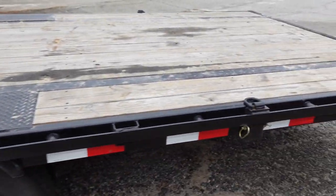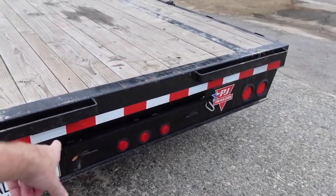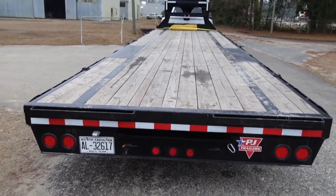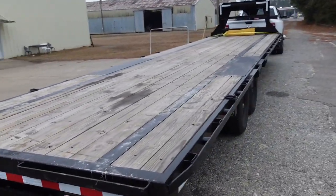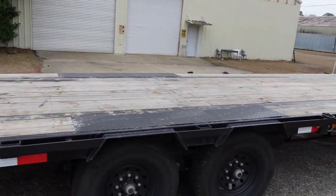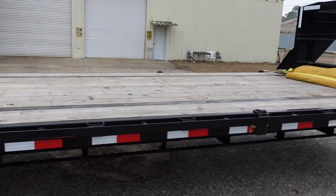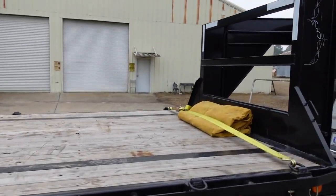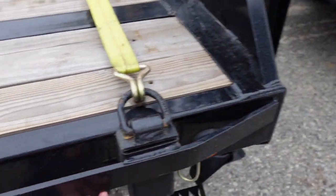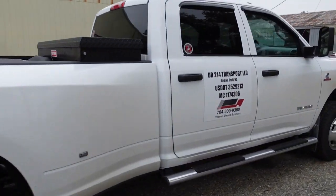Other than that, I've got the flat. Back here is my ramps. I can pull those out and I'll be using them later today to load a car. The big thing on this deal is I highly recommend picking up the stake pocket D-rings, because they are a godsend. When you need them, they're there. And as you can see right here, all you got to do is hook to them. You're not having to wrap around this rub rail and messing with that. So that's pretty much it, guys.